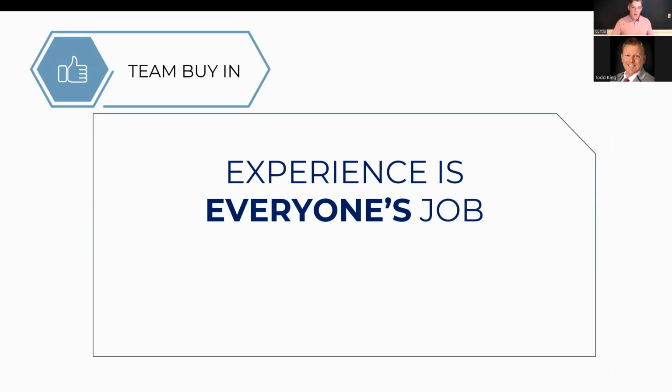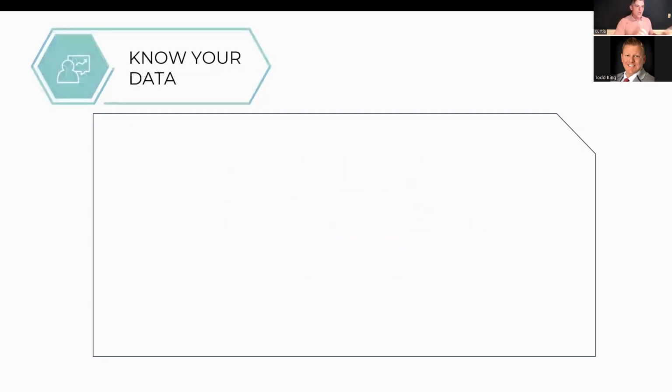If their beliefs are not in line with where the practice is going, they're in violation of the vision of the practice, the team's committed vision, and the doctor's vision. We might have to change that a little bit, right? So again, team is key. Team is absolutely key.